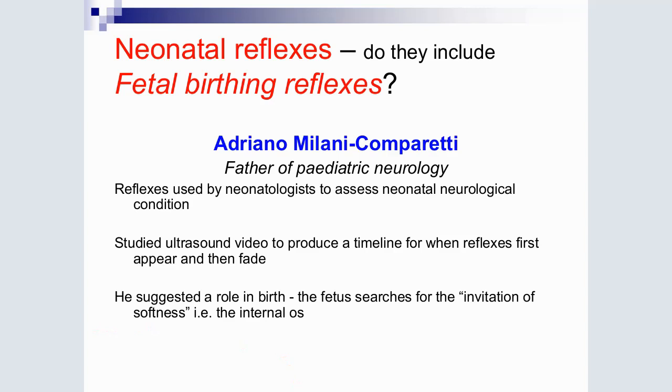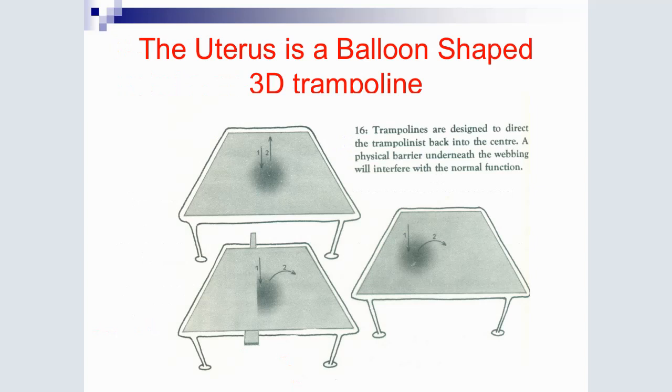Can you just go back up a slide, please, Chris? Sorry. Back to the trampoline. That's all right. You look at the trampoline. There we are. That's right.